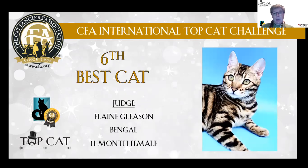6th best cat is a spotted Bengal female, 11 months. I really like the proportions of this female. She has good body length and muscle tone. The slightly smaller size of her head in relationship to the body is great. You're wanting a slightly smaller head than the body on this breed. Lovely ear size and set. I really love her tail.